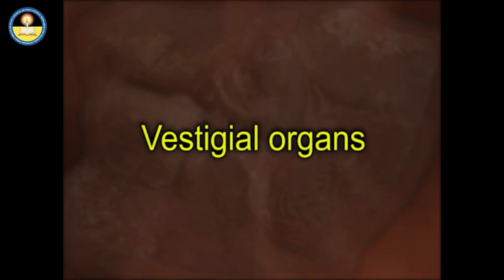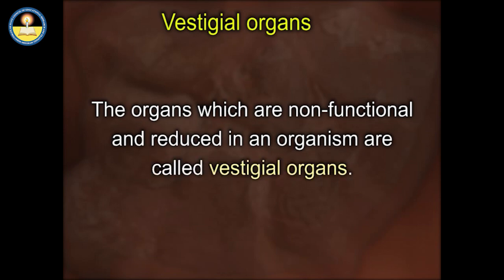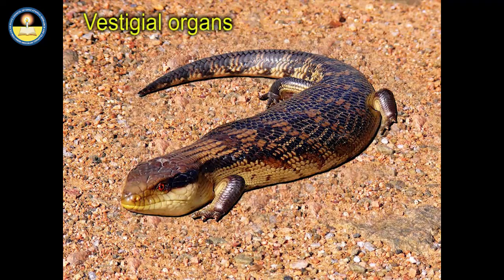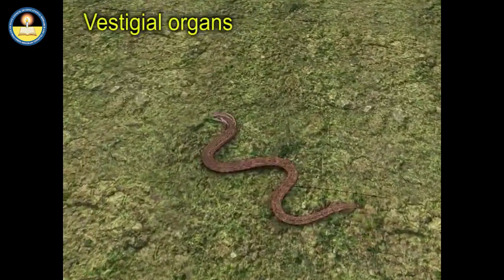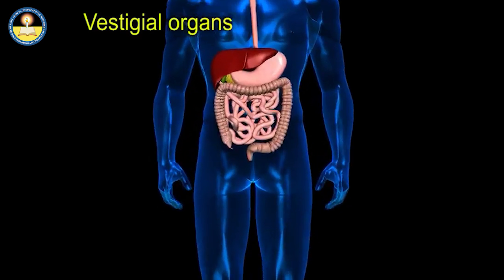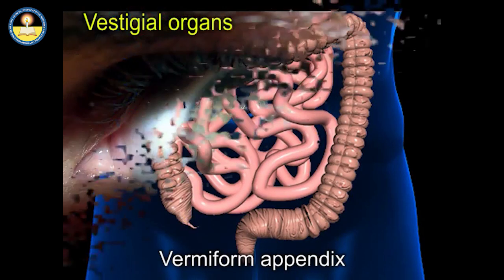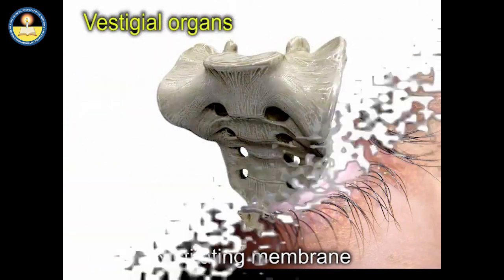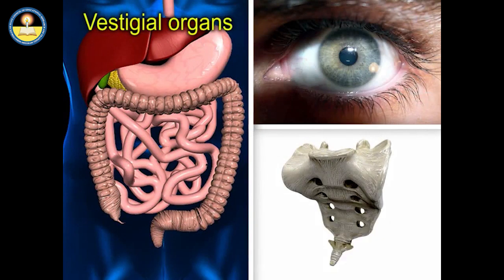Vestigial organs. The organs which are non-functional and reduced in an organism are called vestigial organs. But these organs were well developed and performed functions in ancestors. The organs become functionless when the animals enter a new habitat or when their function is taken up by another organ. For example, the vermiform appendix present as an outgrowth of the large intestine, nictitating membrane in the eye, and coccyx, a small bony structure present as tailbone in human beings, are all vestigial organs.